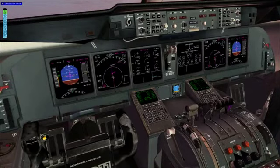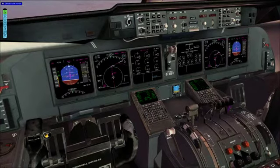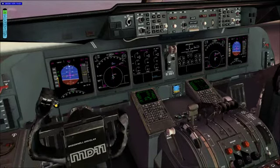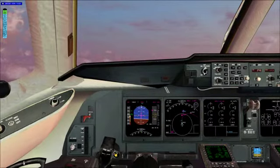After takeoff checklist, gear. Altitude. Spoilers. Flaps, slats. Auto brake. Altimeters. After takeoff checklist completed.